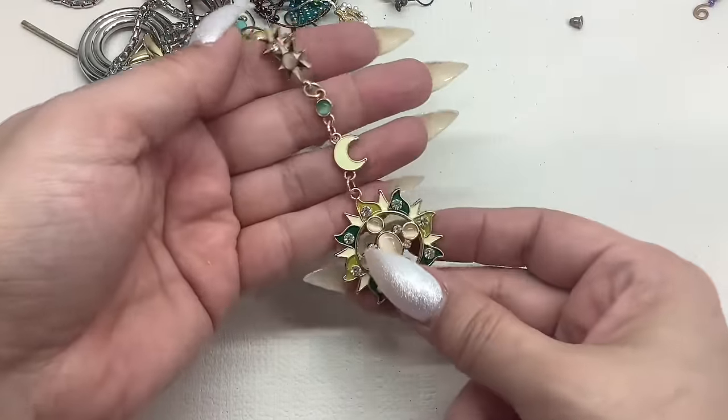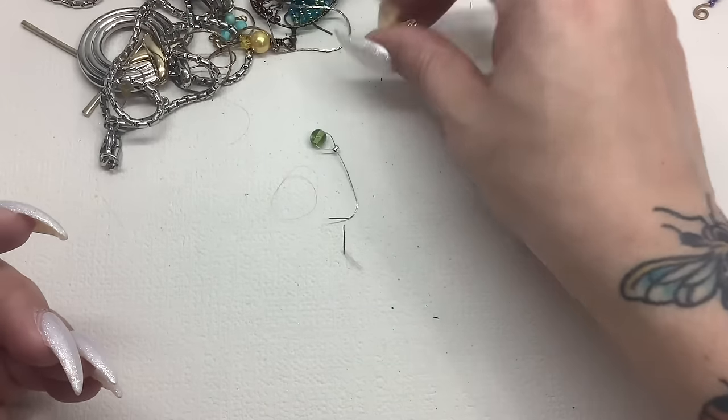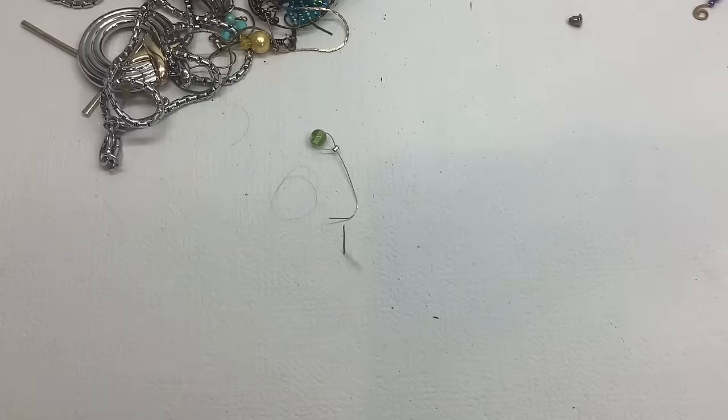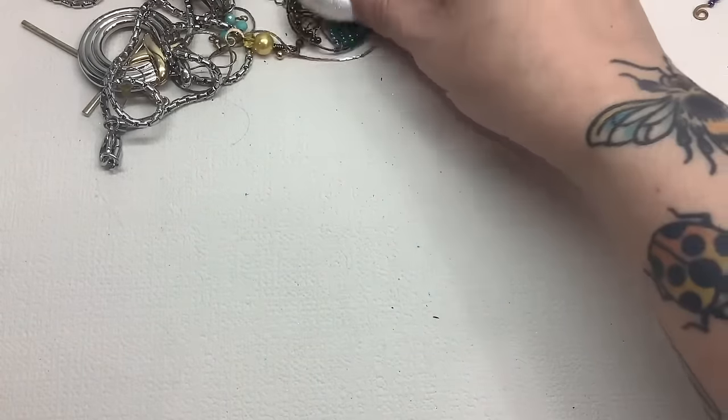Oh, that's pretty. I hope we get the mate to that. So let's put that on the side. That earring we'll put to the side. That one, ooh, that one's got some gunk on it. We're gonna throw that one out. That just put to the side.